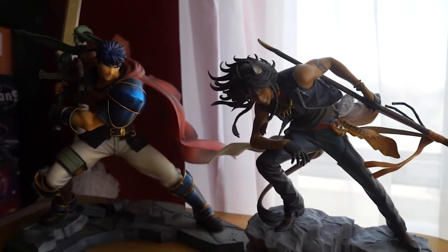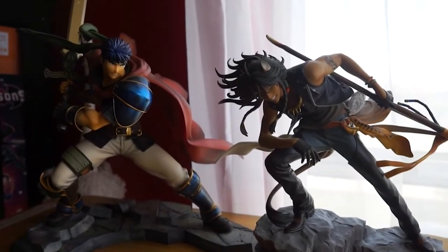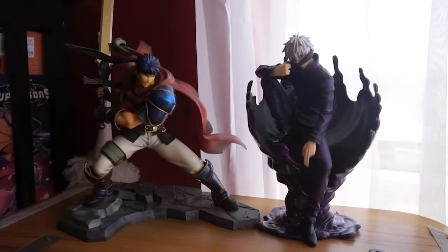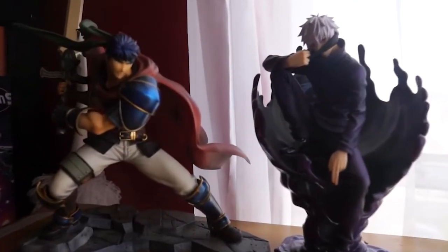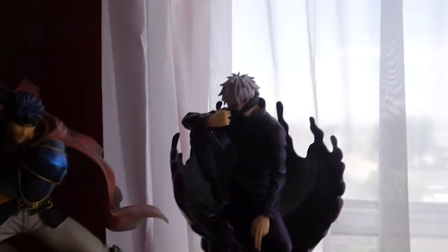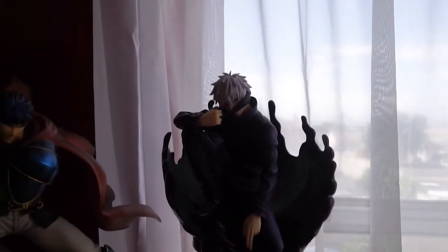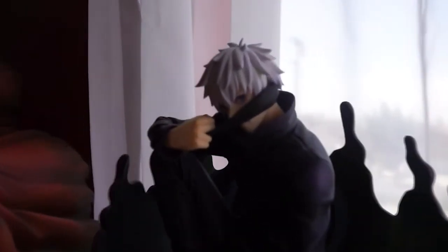But yeah, so next up I gotta compare him to Gojo because Gojo is my next expensive figure that I bought at around $200. While Leona lacked in quality, I feel like this Gojo figure is lacking in personality compared to Ike. So Ike, you can tell he has emotion. He's in an action pose. He's preparing to fight. While Gojo, he looks like he's a model. He's just sitting there. But Gojo has very good quality, I think as much as Ike.